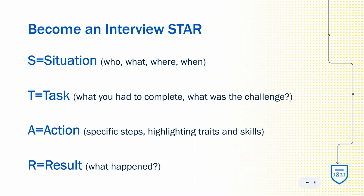After outlining the task, you will move on to explain your actions. So this is the place in the interview where you can brag about yourself, you can list your accomplishments and your strengths, and you can explain the actions that you took in order to accomplish the task or solve the problem or overcome a challenge.